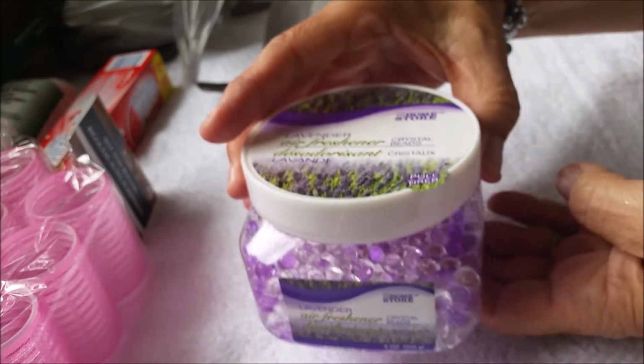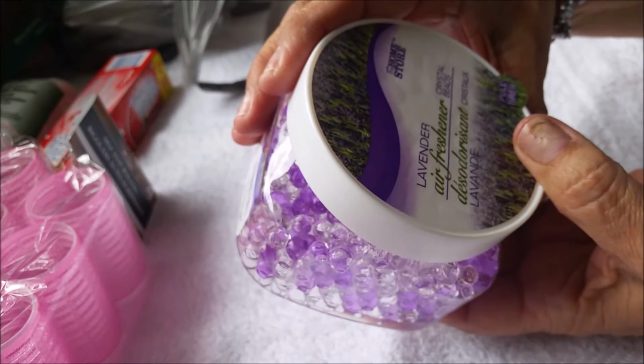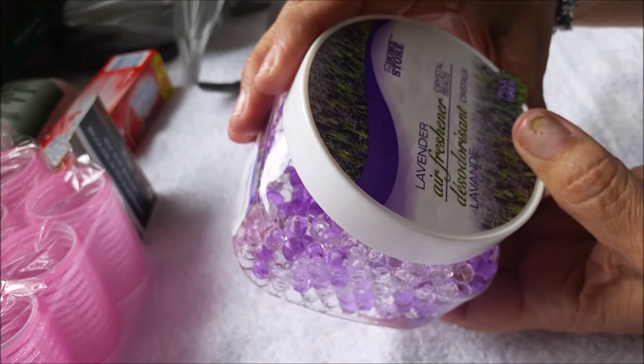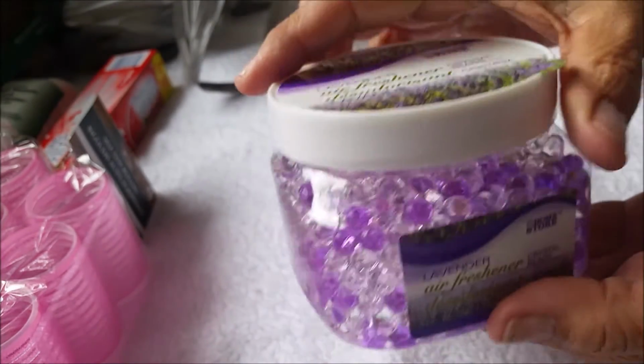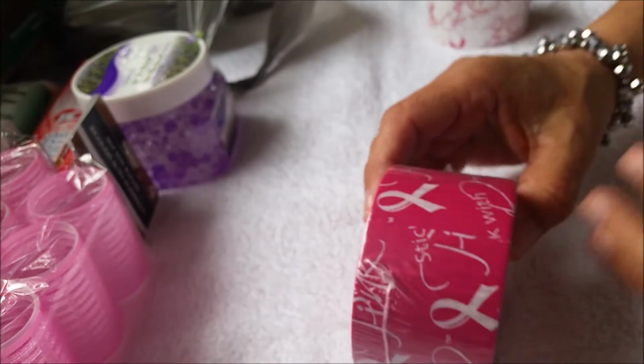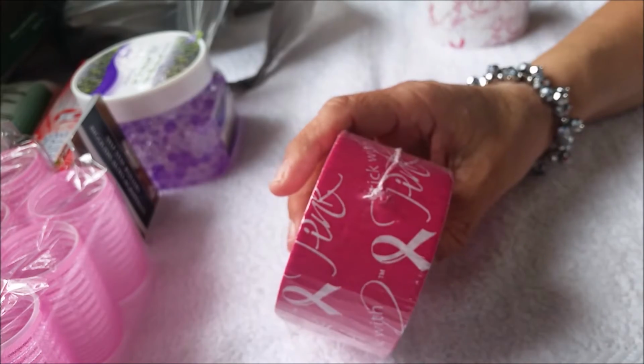And I got some of these. I'm going to put them in my closet. They're the lavender air fresheners, Crystal Beads, by the home store. And they do smell good. And then I saw these. They were too cute. Yeah, the breast cancer awareness. So I got two of those.